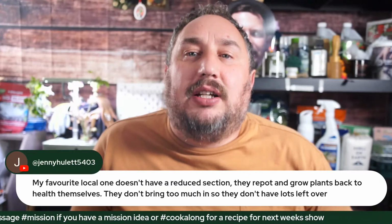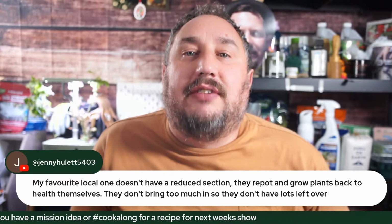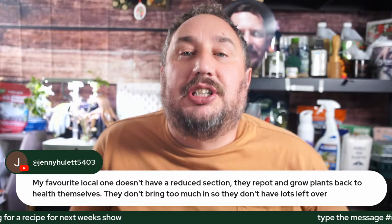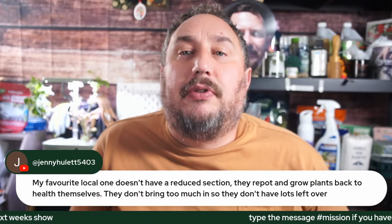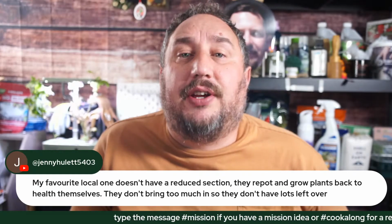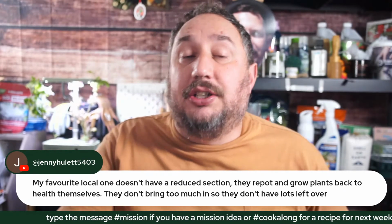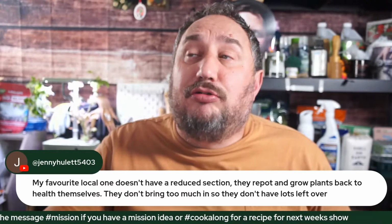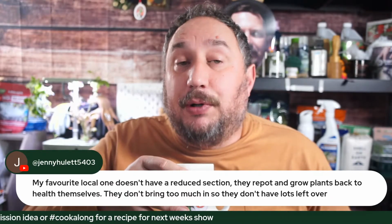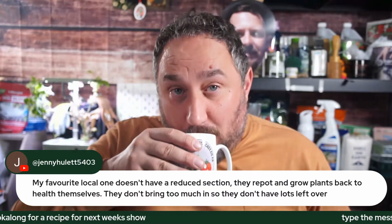Jenny says, my favourite local one doesn't have a reduced section. They repot and grow plants back to health themselves. They don't bring too much in, so they do have lots left over. Again, I think that is a good sign of a garden centre. Plants grown on site, looked after, and are employing local people.